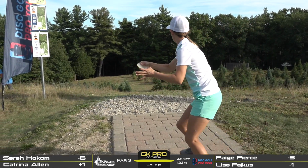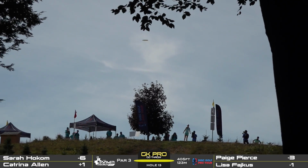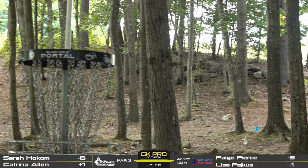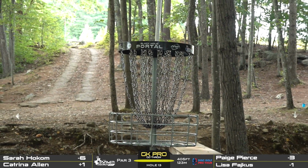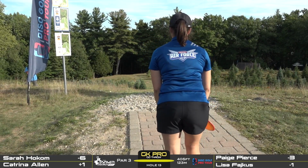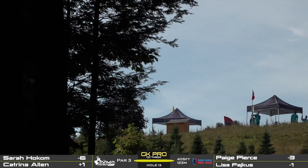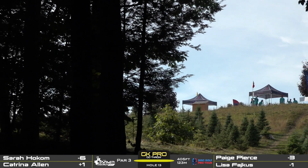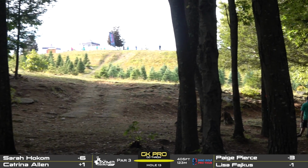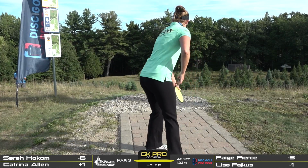Paige with her Buzz. She turned this over yesterday and ended up right in the trees. And today she hits the gap. But she's still at about the edge of circle 2, which she made a putt from yesterday. Lisa hanging it out right, she plays the hyzer. Which is actually kind of an odd play to me, but if you're not trying to get to the pin, you're trying to have a safe shot. I can see how she would play off to the left.